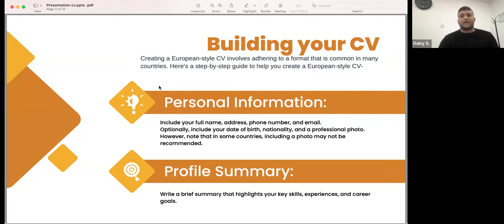So here is the first thing you have to write: your personal information, your name, your full address where you're living, your email address, date of birth, nationalities, and if you've got a professional photo. Basically, we don't need a professional photo on the CV, but if you've got some good photos for the good companies, you can put it on, and you have to mention your home country.